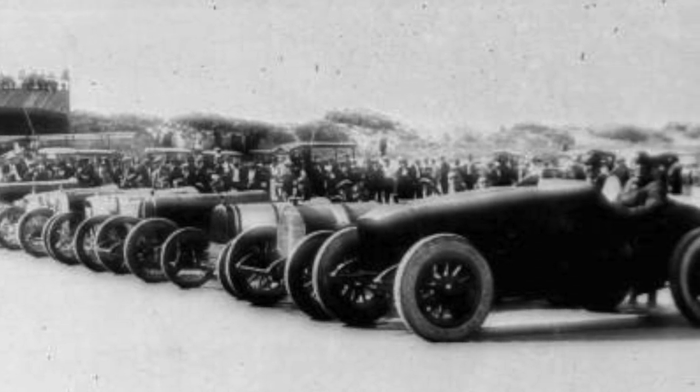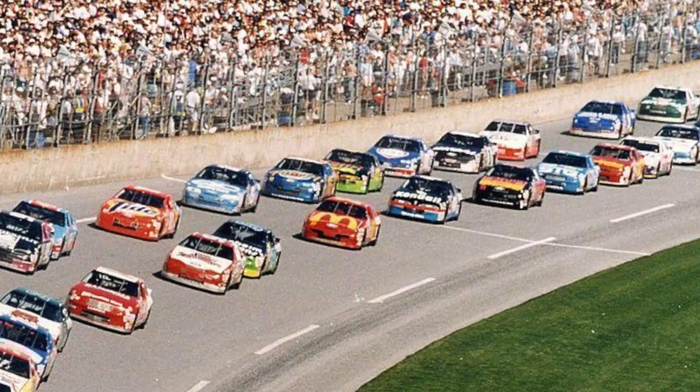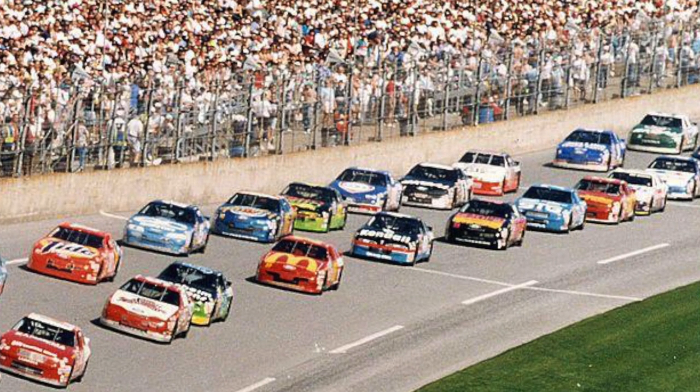NASCAR was formed here in 1948 and raced here until 1957. The following year, the new 2.5-mile Daytona International Speedway was opened nearby.